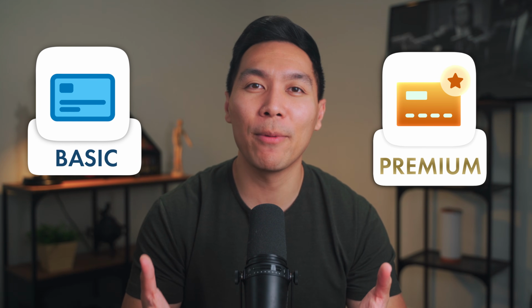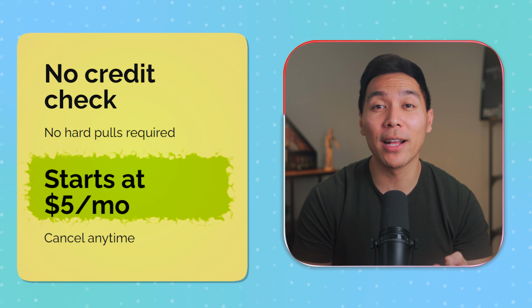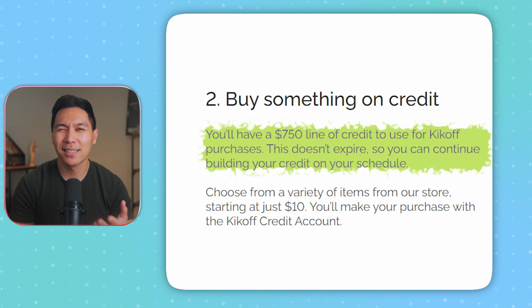They have a basic account and a premium account. So depending on what type of accounts that you want, you fall into one of these. So first, let's go over the basic account, which is the cheapest of the two, starting at $5 per month. This will allow you to get the revolving credit account with a credit limit starting at $750. Sounds too good to be true, right? But there's not. There's no hidden catches or unexpected fees after signing up and creating an account.